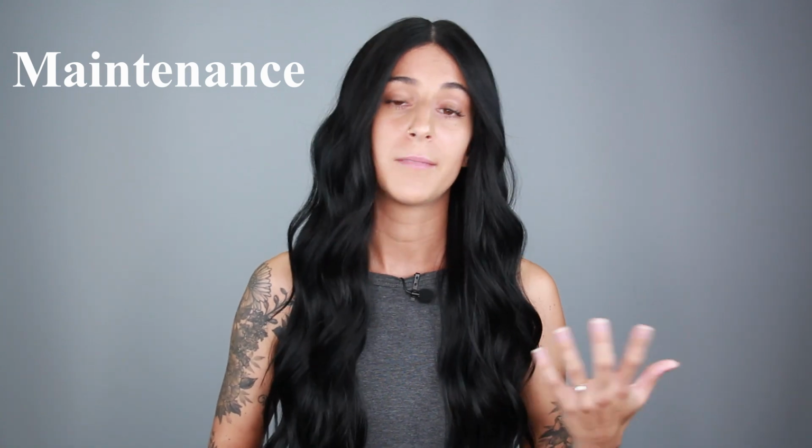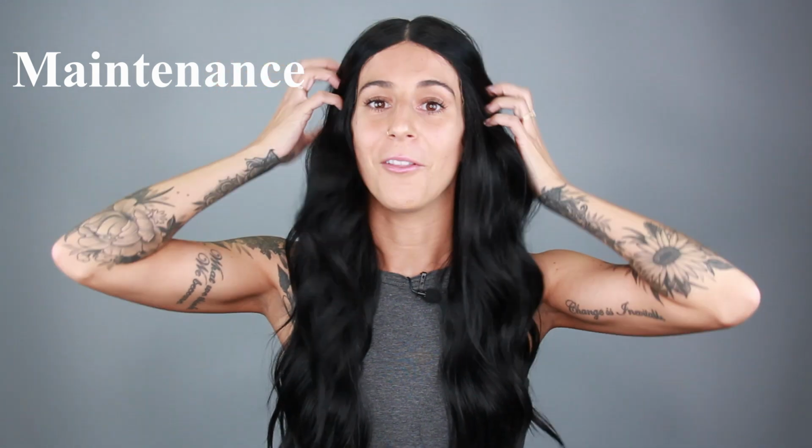Maintenance. This should go without saying that long hair will take a little bit more love and care and attention. I do carry a brush around because it does like to get a little bit tangled a little easier than my medium to short-haired wigs, both human and synthetic, for obvious reasons again. We know how it is with longer hair. It has a little bit more of a mind of its own.